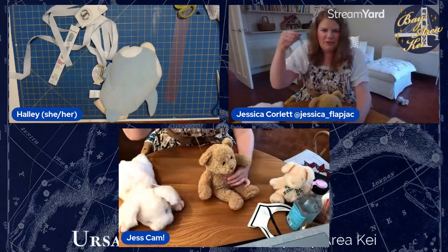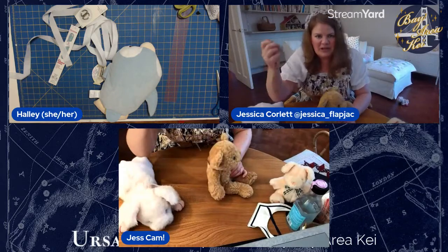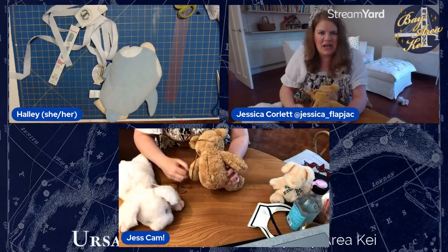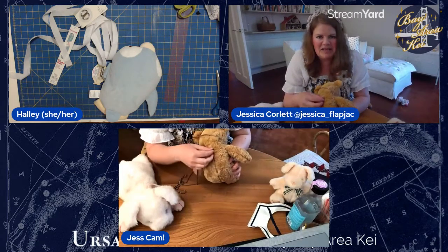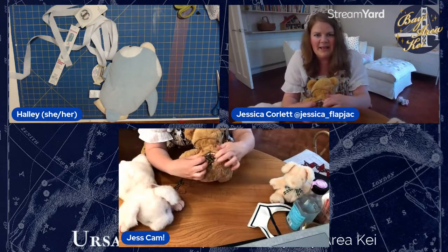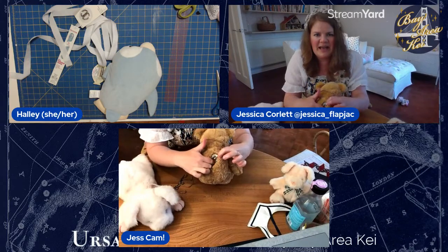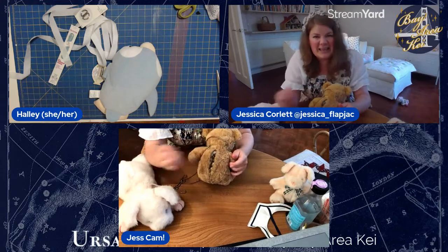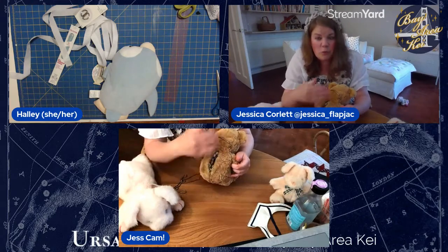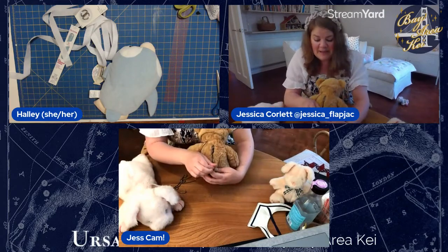Then there are two elements to turning a soft toy into a bag. You need a handle and you need a little opening. So this teddy bear, I've got the center back seam opened up, a little zip in there, and a little pocket of lining so we can keep some stuff in there. To put that in, I had to take a little bit of his stuffing out to make room for whatever I was going to put in there.